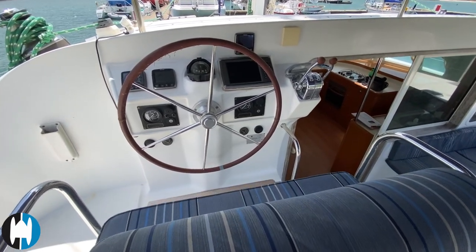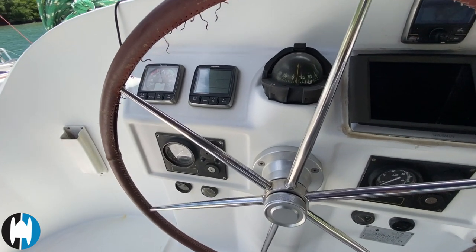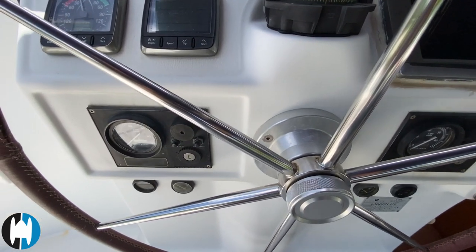So at the nav station, let's have a look what equipment we've got here. So we've got the engine start panels underneath that. We've got some fuel gauges. You've got your depth, your wind, your compass, your chart plotter, and your autopilot controls.